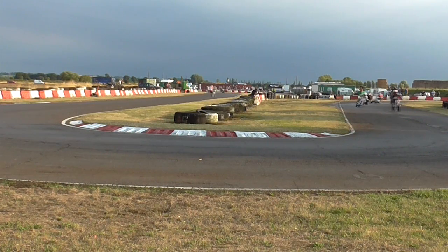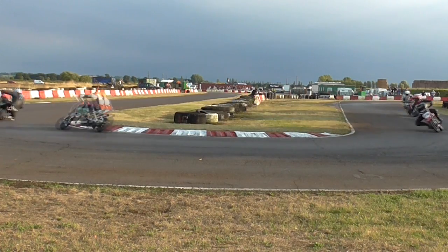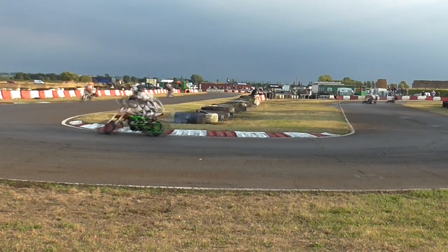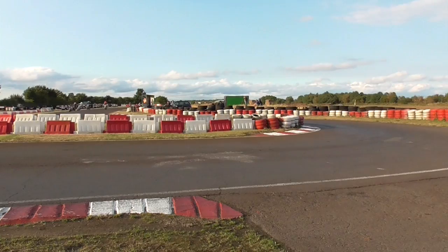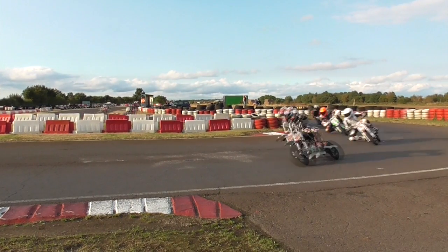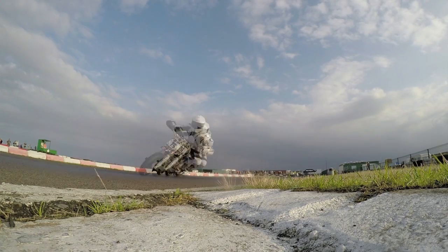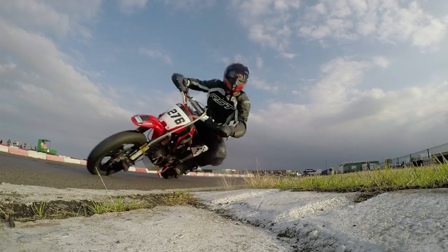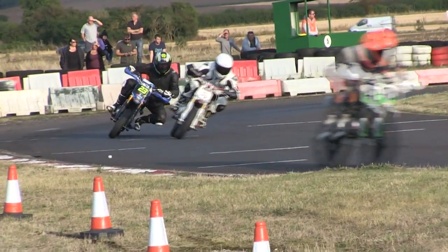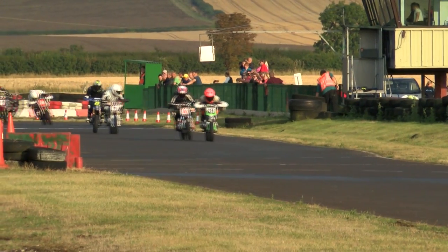So Ben Lord still leads from Jim Lovell as Lord starts to pick his way through some of the midfield runners. Maintains that gap, the gap going up now to just over 2.5 seconds. Looks like Lord is starting to pull away lap by lap. And it looks like Lovell's lost a bit of ground actually, so the gap now goes up to 4 seconds. And there's number 48, your race leader.